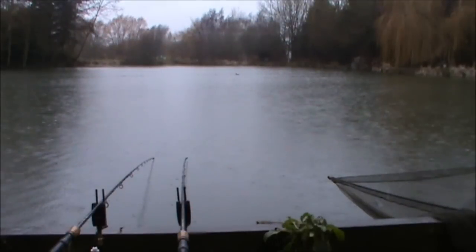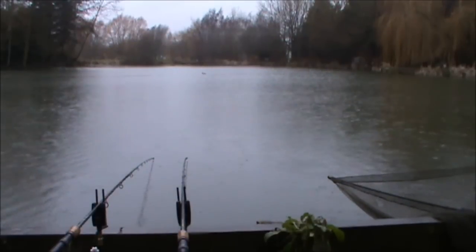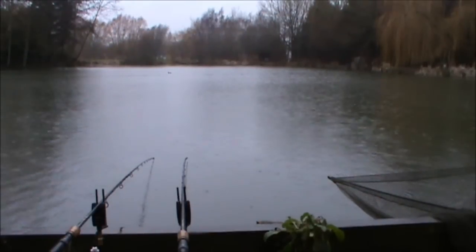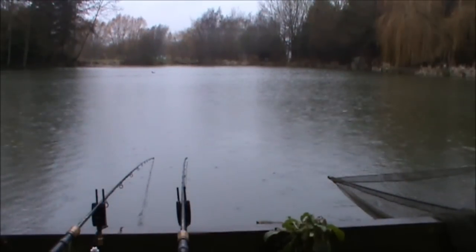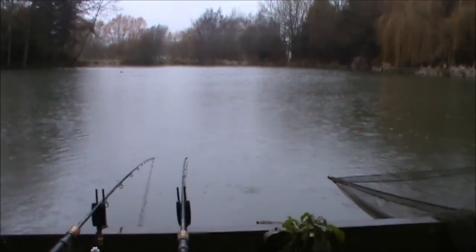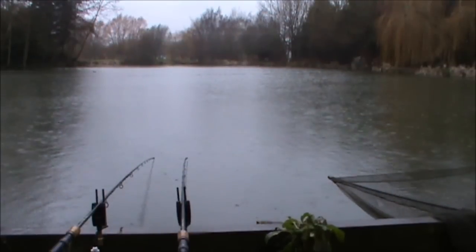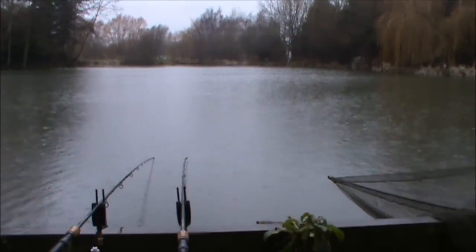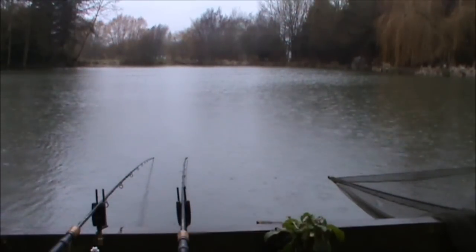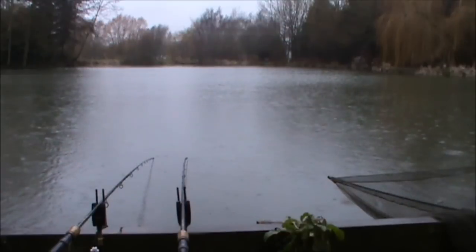Alright guys, just a quick update. As I was saying in the intro, we were due some wet and windy weather moving in around mid-morning, and it's about midday now. You could probably hear it on top of my day shelter and you can see it on the lake, but here it is. The wet weather's here. Not exactly very windy just yet. The wind has picked up a bit since we got here, but the rain is here, and I think it's here for the duration of the day now.